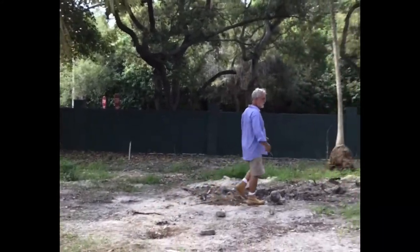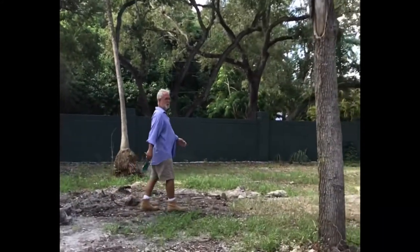Keep going around this way. Sharon doesn't want to stumble over the rocks.